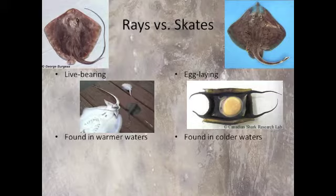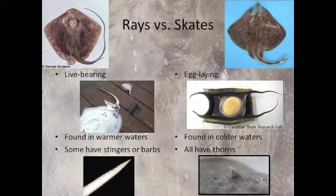Another difference, it's not quite as clear cut, but it is a notable difference, is that most of the rays are in warmer waters, tropical, subtropical, and then skates are in temperate, subtemperate, and then subpolar regions. There are no species, as far as we know, of skates or rays in the Arctic or the Antarctic and really, really cold waters.